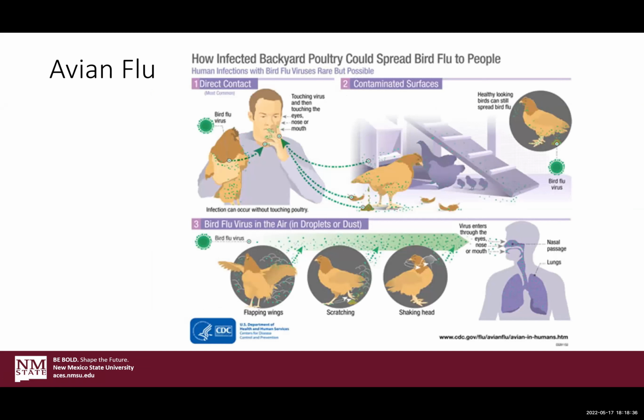So this is a picture of how avian flu can be spread to humans, but really this is a good description of how any disease can be spread to humans. And we're seeing more cases of salmonella and E. coli in people with birds because they like carrying them around as pets. And that's lovely. I had a chicken that would get on my lap and she'd let me pet her when I was a kid, and great. However, they are vectors for disease themselves.